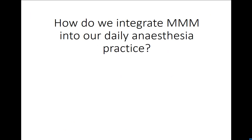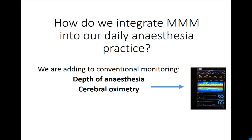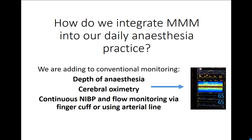And of course when you start doing that, you then have to think to yourself, how do we integrate multimodal monitoring into our daily anaesthesia practice? Because we're adding to conventional monitoring depth of anaesthesia and cerebral oximetry, well, we can combine those two now, and we need to have flow monitoring, but as we've seen, we need to have flow monitoring and pressure monitoring going on continuously, not only with an arterial line but possibly with a finger cuff in these high risk patients.